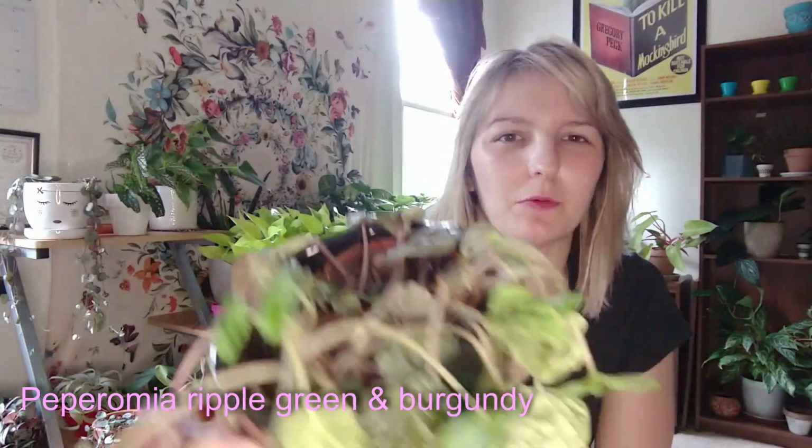So I had a burgundy one and a green one in 2 different pots, and they were doing fine for like 6 months to a year. And then all of a sudden, out of nowhere, they just started to sag like this and look really sad. And I looked at them and I wondered, is the pot that they're in too big for them? Because it seemed like the pots that they were in might be a little oversized.